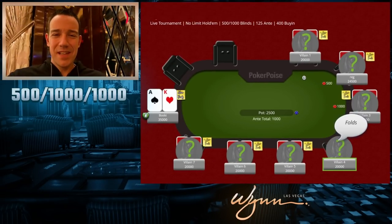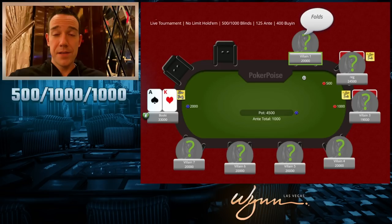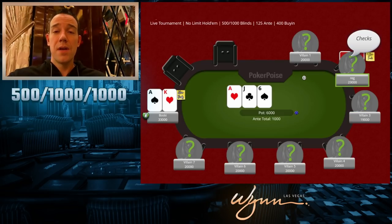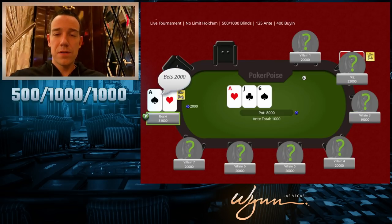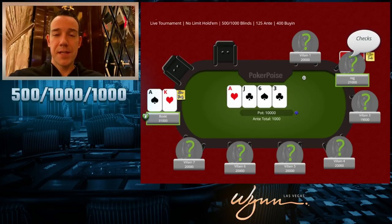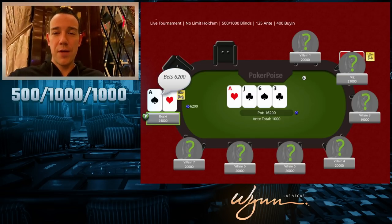I'm chipping up nicely and I look down at ace king in the cutoff. I raise it up, the blinds call, flop comes ace jack six. The heater continues, I bet, and the small blind calls 2,000. The turn is a three, a brick. They check and it's time to size up, going for three streets of value. I make it 6,200. They think about it for a while before they check jam all in.